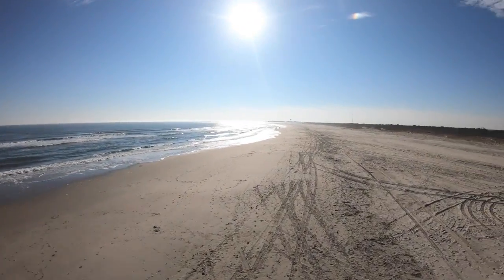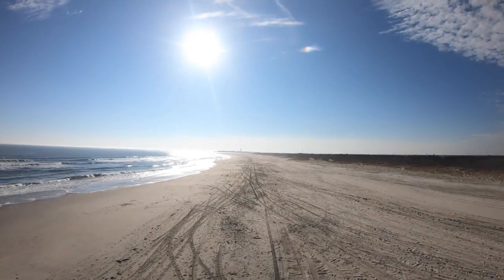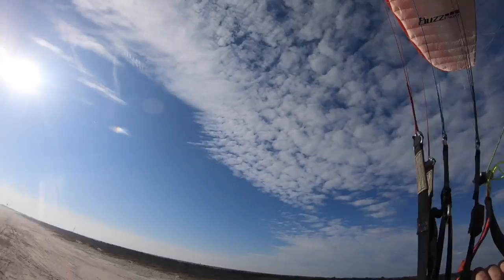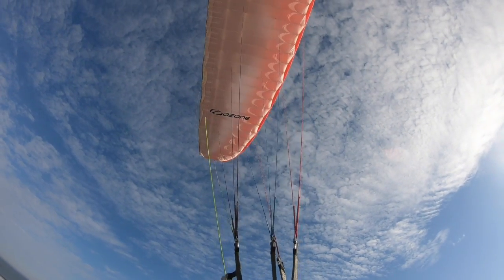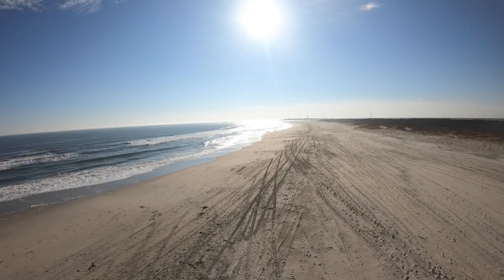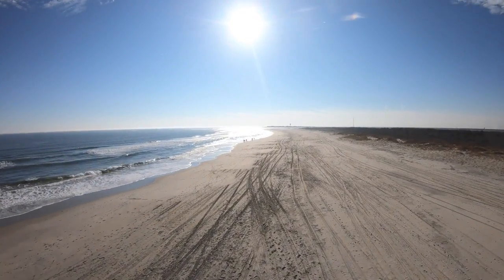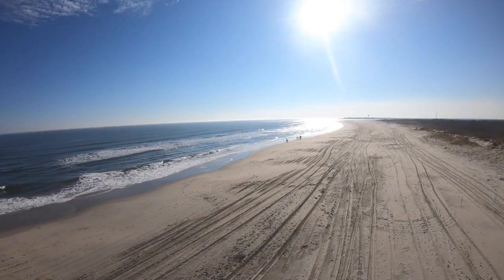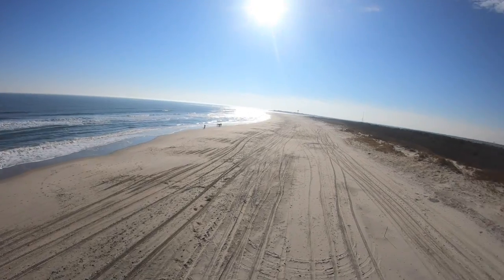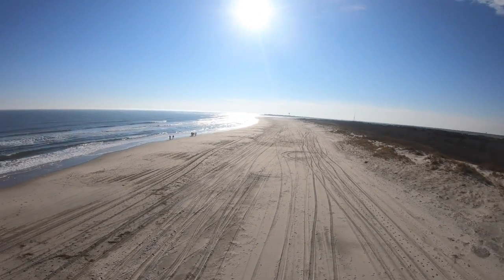Wow, this feels like the best type of flying I've ever done. I can't believe how smooth it is here. The wind feels great. Everything looks good. Flying with a good headwind right now. This is great. I'm flying so slow, my trims are in.